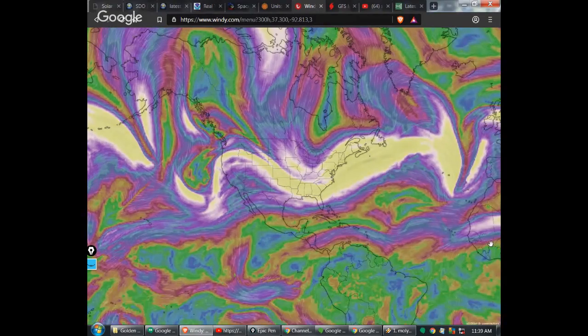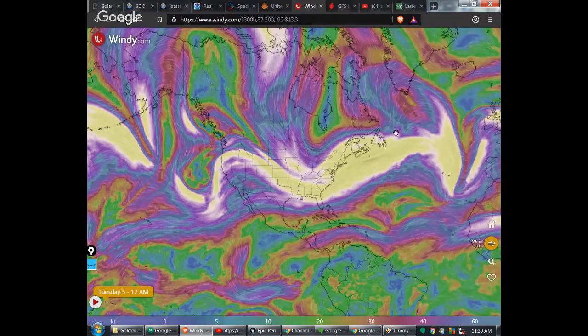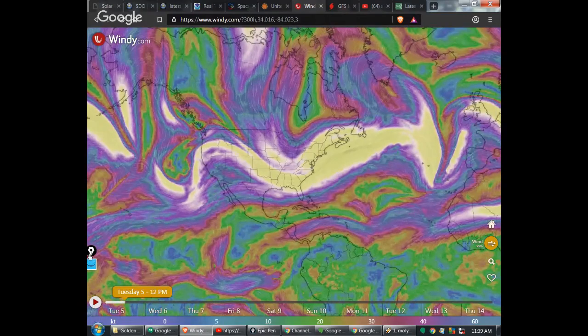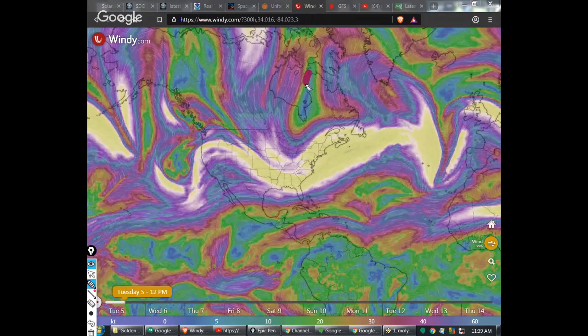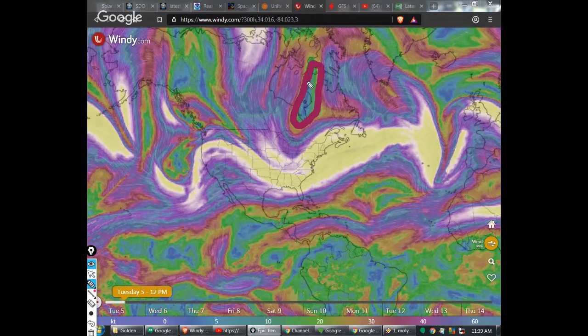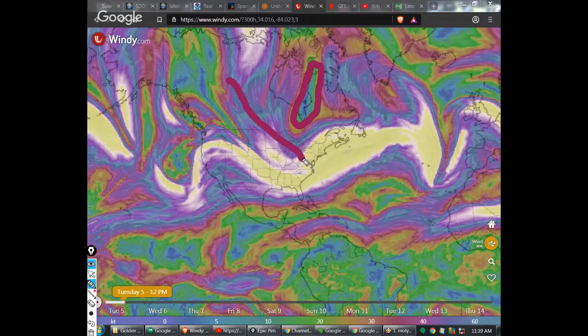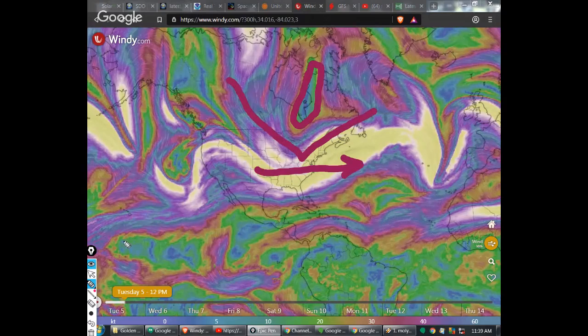So we're looking at the 9,000 meter wind here, which is a good indication of the jet stream. You can see that there's a polar low up in this area. And then we've got this convergence coming like this. And that's what's pushing all this cold air to the east.